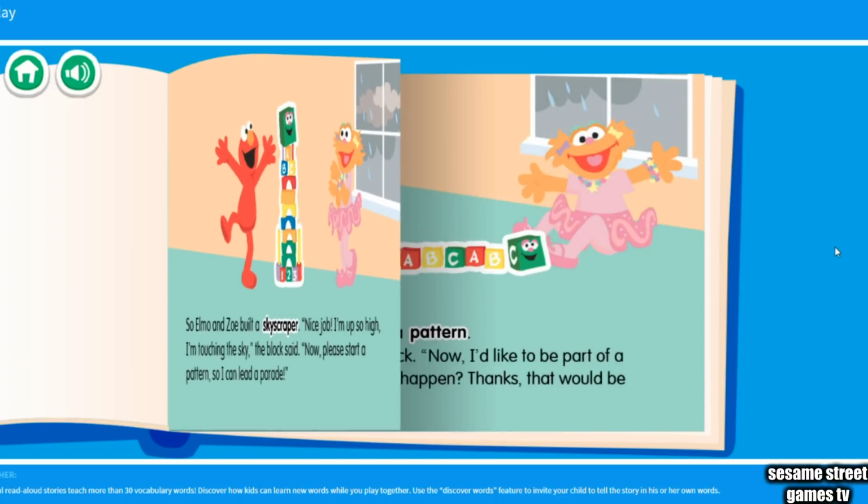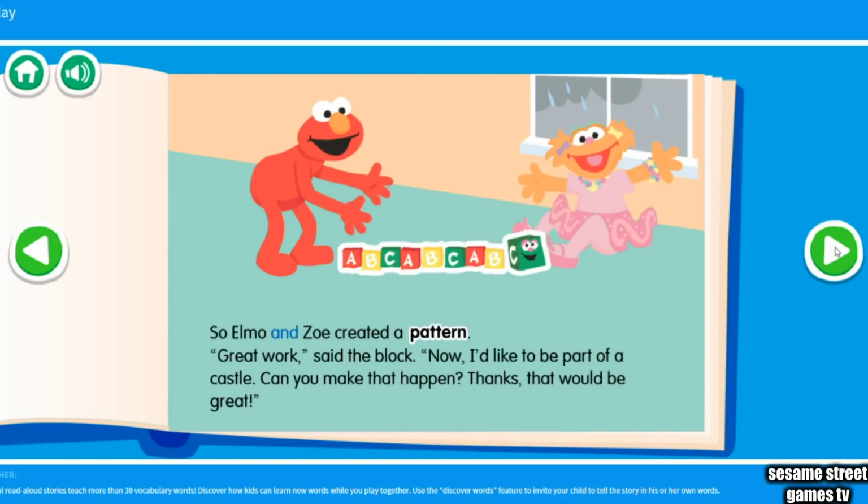So Elmo and Zoe created a pattern. "Great work," said the block. "Now, I'd like to be a part of a castle. Can you make that happen? Thanks. That would be great."